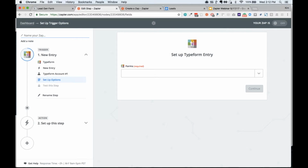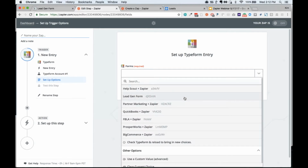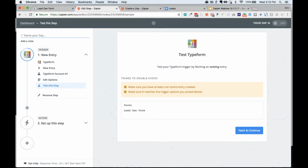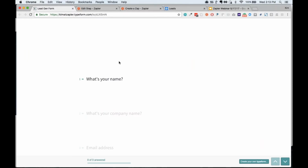And then it will ask me to choose my Typeform entry, so you'll already have to have your form set up. Mine is called Lead Gen Form. And then to test that trigger step, it's going to fetch an existing entry to that form and make sure it's connecting properly. So I'm going to pop over to my form, which is just asking my lead for their name, my company name, and my email address.